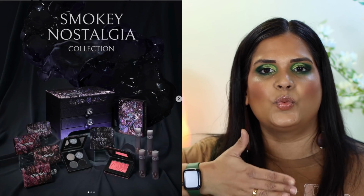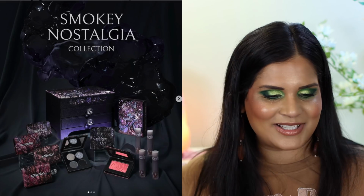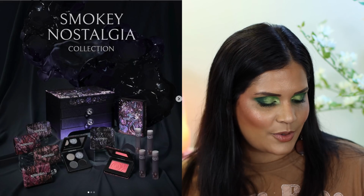And I love that they did a quad because you could mix this with their other colorful palettes. So I'm so excited for that. I'm so excited for the new shades of the lip clays. You guys know how much I love those. I wore those all summer long. Oh my gosh, so excited.